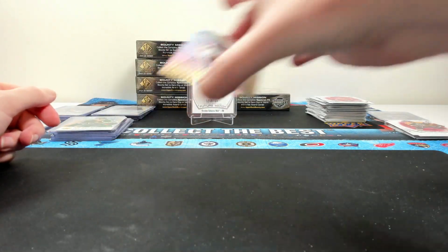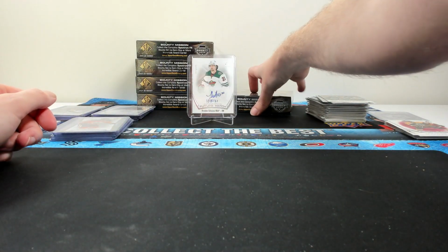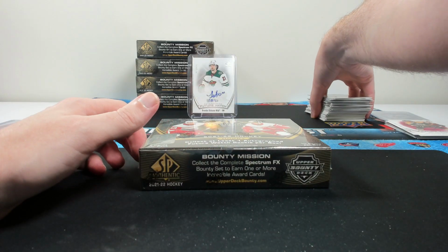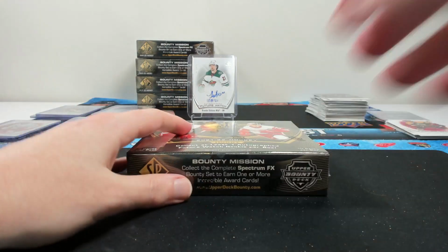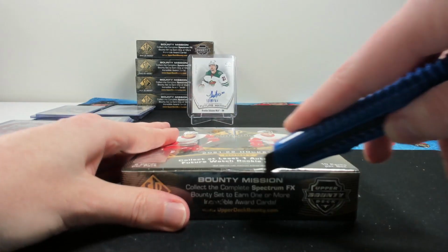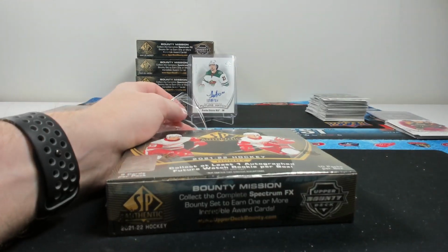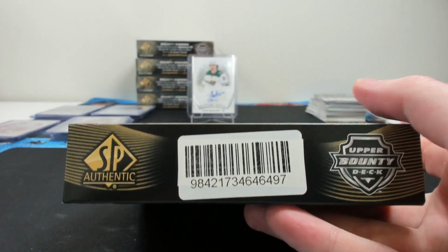And then Draisaitl on the Pageantry and Addison on the top rookies. All right, halfway through, no real big name on the autographs yet. We do have the one inscribed, which is part of what you're hoping to hit when you open this up. So there's that. All right, let's see what we got in this one. This box number, oh, this is 97, so.